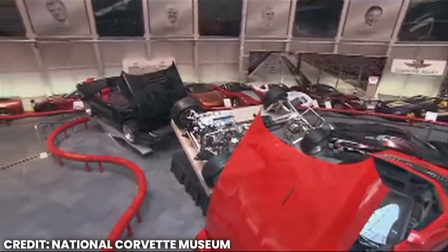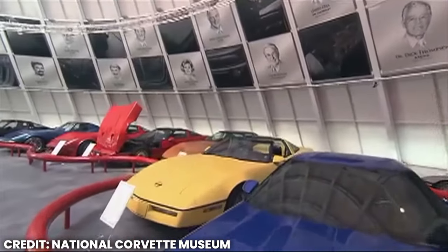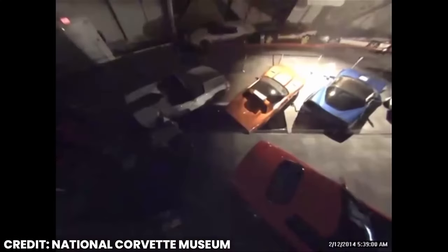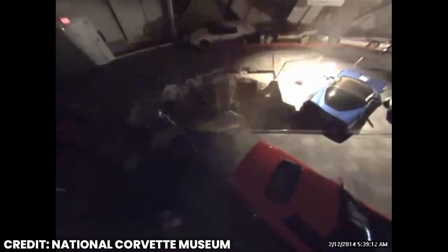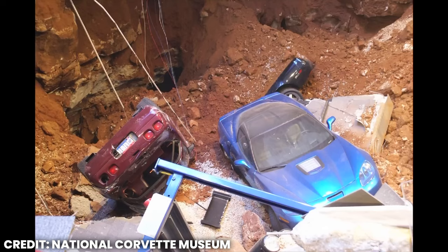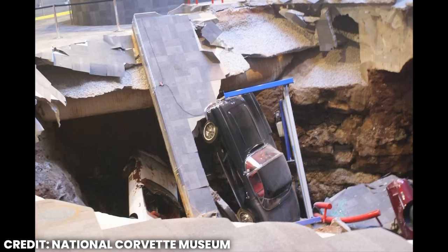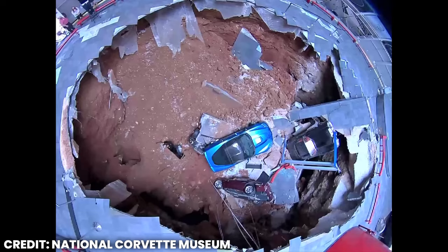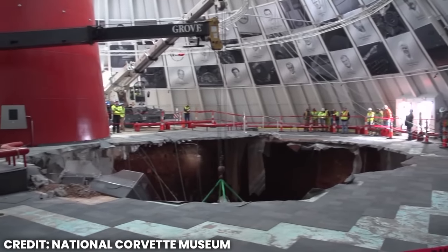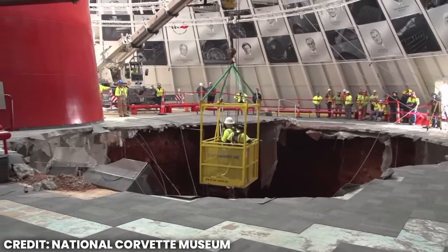Within the Sky Dome of the National Corvette Museum lies a story of perseverance. It was pretty devastating to wake up to that Wednesday morning. When I walked in and saw the sinkhole, it was just like, man, this is not supposed to happen to us. On the morning of February 12, 2014, at around 5:44 a.m., a massive sinkhole opened up in the floor of the Sky Dome of the National Corvette Museum, leaving them with millions of dollars of damages.